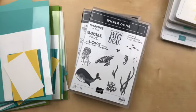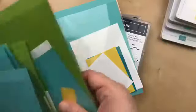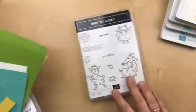Are you guys ready? I always love it when you help me decide what stamps and where to put things. Oh, actually, I was thinking we could incorporate an embossing folder. So I'm just going to start with one of each packet, and let's do the green card first. I also got the Way to Goat set.